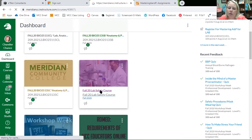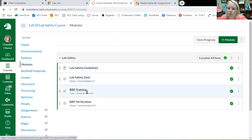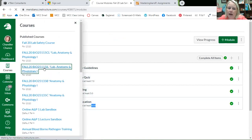Okay, when you click on that, you would go to modules, and you would make sure to do all of these. You have to score at least 7 out of 10 on this quiz to move to the next section. You have to score 5 out of 7 on this training in order to move to the last part, and you have to score 10 out of 10. This is actually just a true false question saying, yes, I've done this. Okay. Once you've done all this, then you go back to your course.